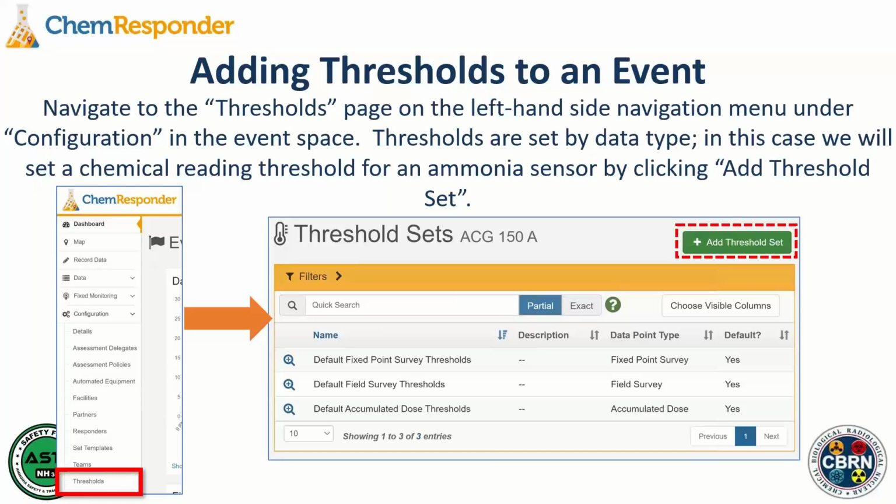So to set these thresholds, we're going to navigate to the thresholds page again on the left side navigation menu under our configuration tab. The thresholds are set by data type. So in this case, we're going to create a chemical reading threshold for an ammonia sensor. We'll start by clicking the Add Threshold Set in the upper right corner there.